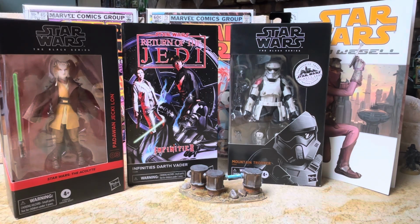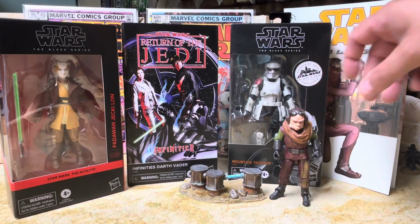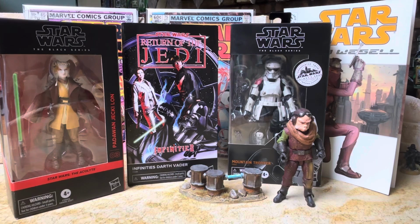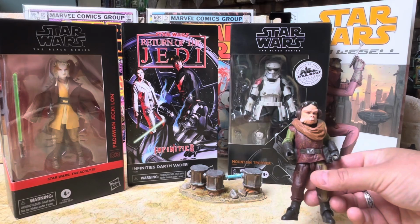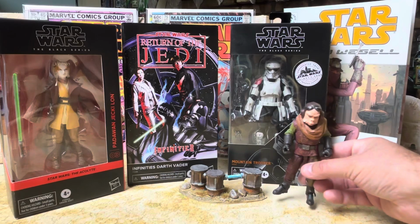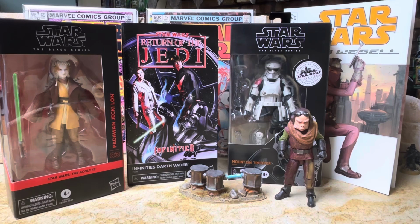The next Black Series figures that I picked up were some used and open figures, which I don't mind at all, because I'm going to open all of these and use them for display and photography. But this is Quill. I think it's the Credit Collection Quill. It's got some different paint apps on it, but the figure looks great. He came with his weapon too. I don't have a Quill, and I decided if I do a custom or something, he'd be a great one to use, or just having him would be a lot of fun too.